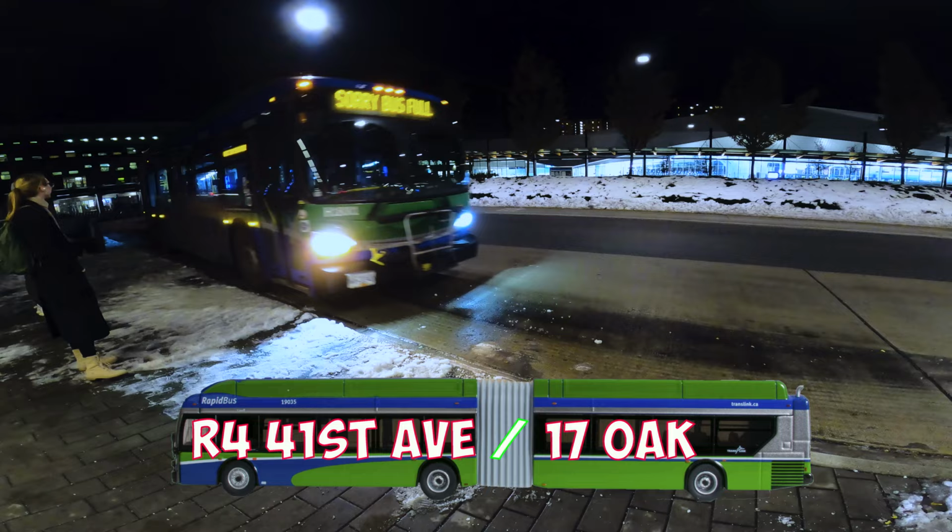And after getting off the rapid bus, we're now doing our 5-minute walk over to VanDusen Botanical Garden. It's not that far.